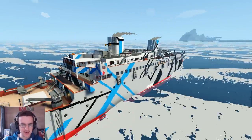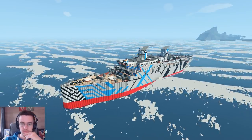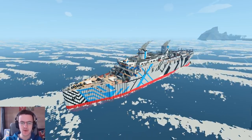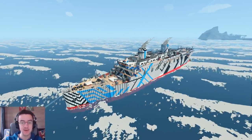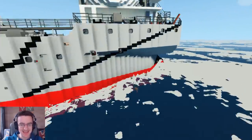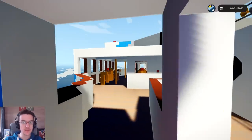Let's have a little look at the outside while we're in the big waves. Press P again. It doesn't look to be really bad in the waves, but I guess these aren't big waves. And this is a massive, massive beast. However, one thing that I did notice just there is the propellers seem to come all the way out of the water. So that's a bad thing, I think.